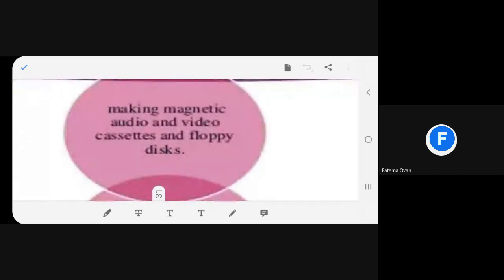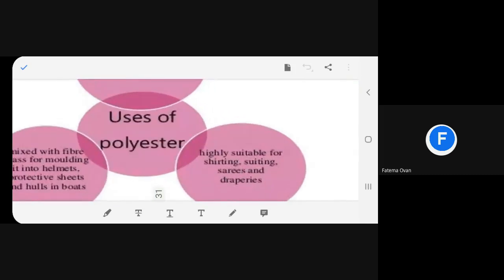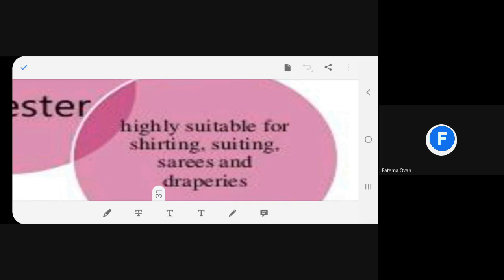Read it. Making magnetic audio and video cassettes and floppy disks. So we make audio and video cassettes and floppy disks using polyester. The cassette that you see is made up of polyester, remember that. Next. Highly suitable for shirting, suiting, saris and draperies. Here we use it for fashion wear like suiting and shirting, then for saris also and draperies. Draperies are for the curtains and for the furniture.